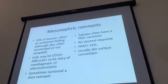Mesonephric remnants are a very common finding, up to 10%, although again, I think this may be often overlooked or not sampled. When we sample the cervix in our laboratory, it's usually anterior and posterior. If we sampled right and left, laterally, we probably would find this more often. Now these cells can be P16 positive as well. So that is a potential pitfall for adenocarcinoma if we just rely on the stains.